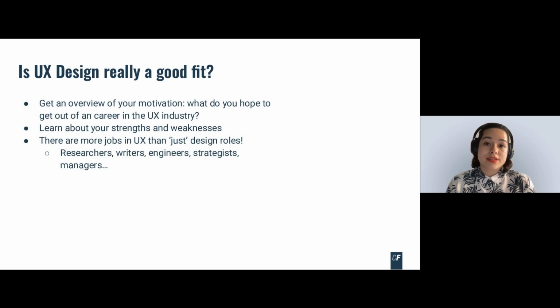Because, like I said, there are more jobs in UX, so you might find out that maybe the design part is not a good fit for you, but maybe you could be a good UX writer or an engineer or a strategist or a UX manager or researcher. There are a lot of different focus areas or specialized roles within the UX industry.